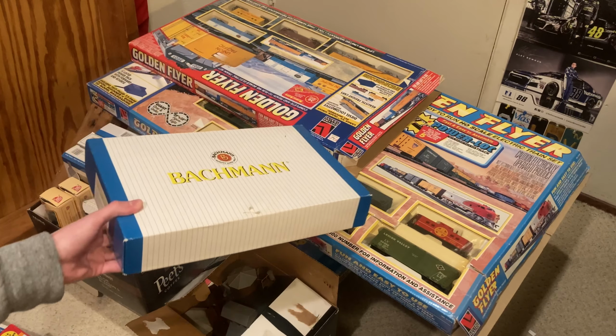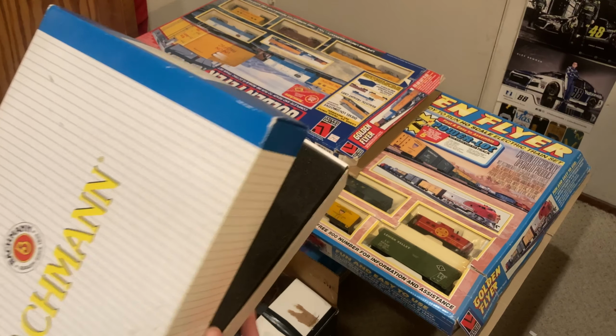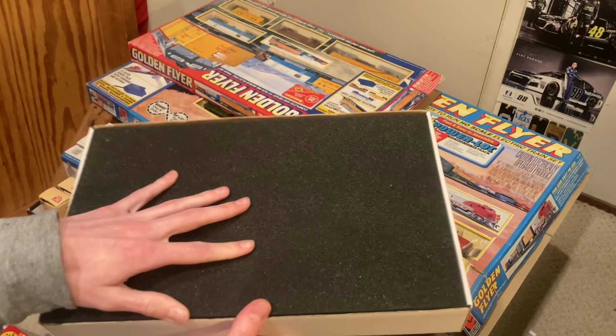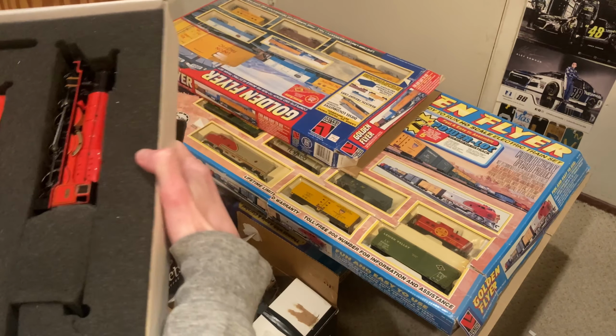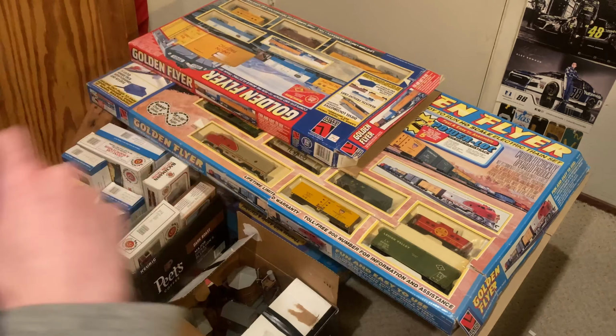Next up, in this Bachmann box, it says it's a Bachmann Niagara, but it isn't. Got it the wrong way. This is a Bachmann Hogwarts Express engine.